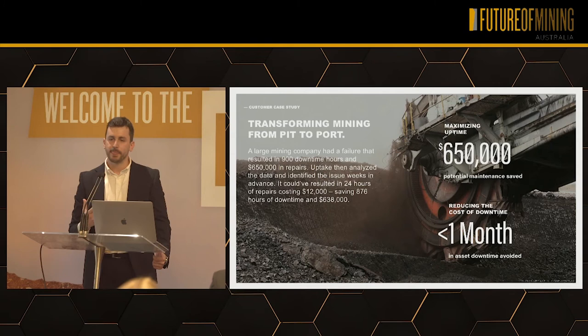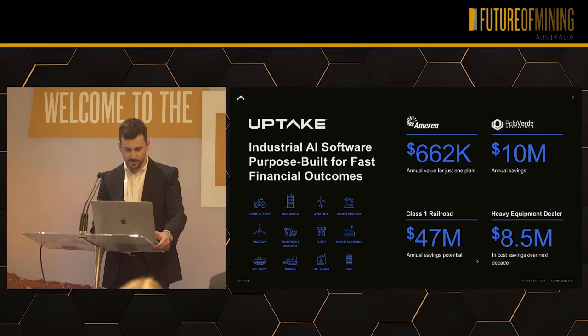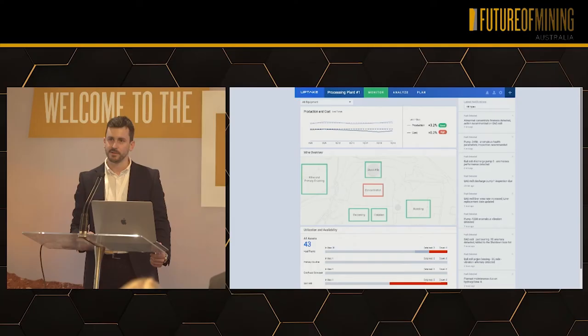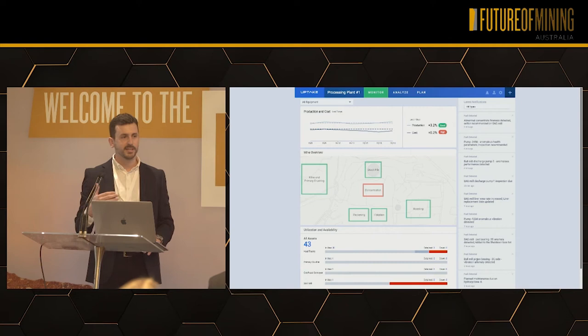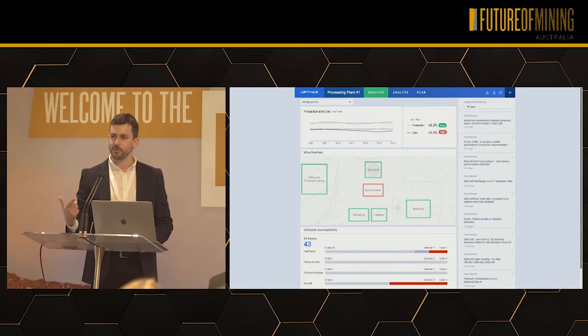So a little bit about Uptake. Uptake is a predictive analytics company, and actually one of the last slides showed by Vega came out really handy. What we do is add that next layer that integrates all the data sources coming from your company, and we run analytics and machine learning algorithms on top of that data in order to deliver financial outcomes.